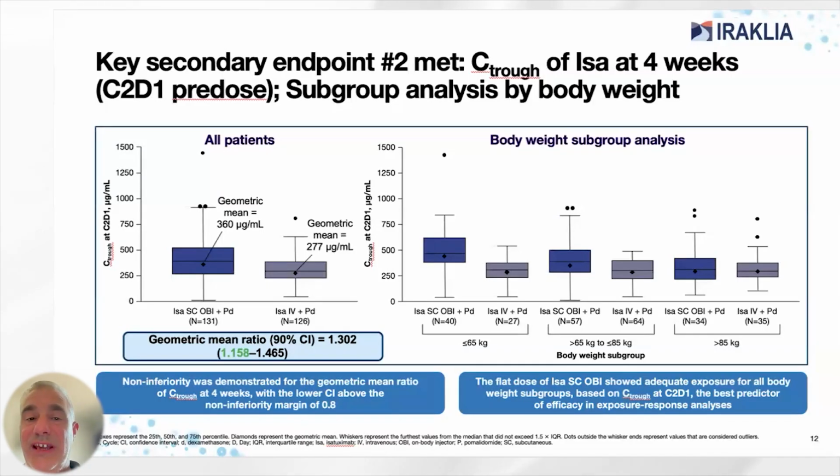When you look at the same PK analysis, C trough, now early on, C2 day 1 pre-dose, very early on, because you want that PK analysis to be done and analyzed, because the activity of the drug must be very early on. So you want the PK to be very good very early on. And you can see here that there's non-inferiority, but most importantly, you can see that across all body weight subgroups, again, the OBI flat dose, 1400 milligram dose of Isatuximab, covered all types of body weight subgroups.